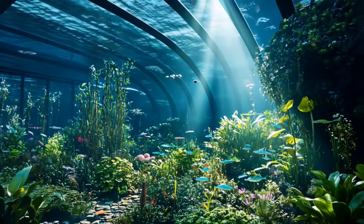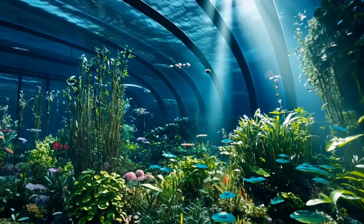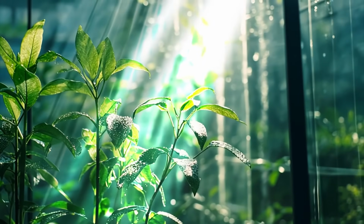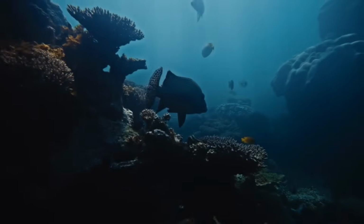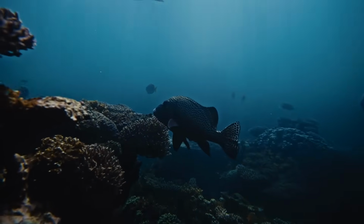This would require farms and plants that can produce oxygen through photosynthesis. But instead of sunlight, these plants would use artificial light. If we talk about complete autonomy, people could get food from the water at any moment.